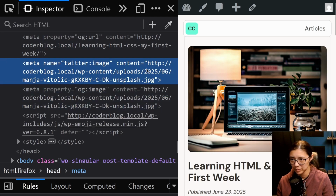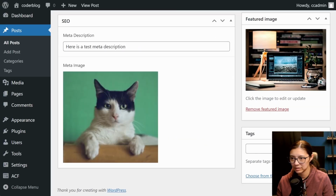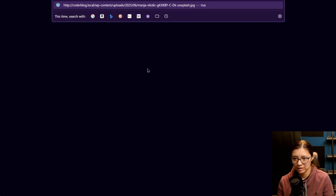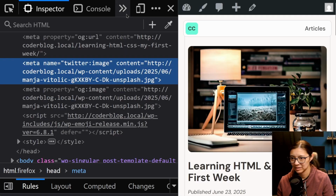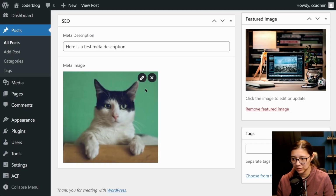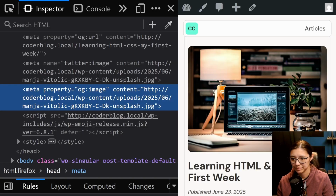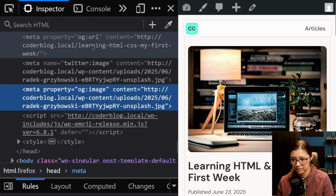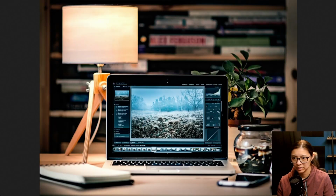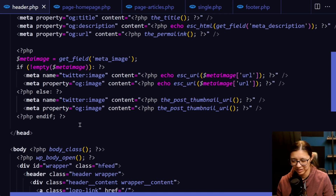And I can't remember which image this was. It was a green cat. So let's see if this is actually the right image. Oh, it is. It's the green cat for both. And then let's test the other case if we don't have this. So we'll remove that image, update it, reload. And I think it is a different image. Let's just try. Yep. Okay, nice.